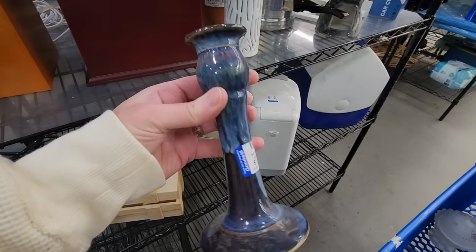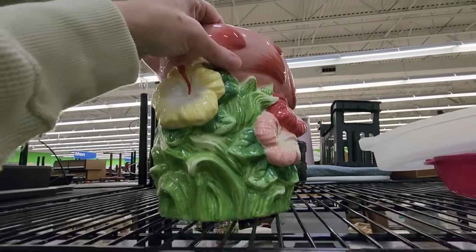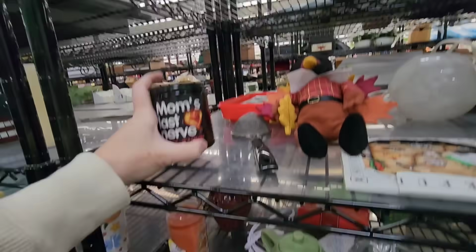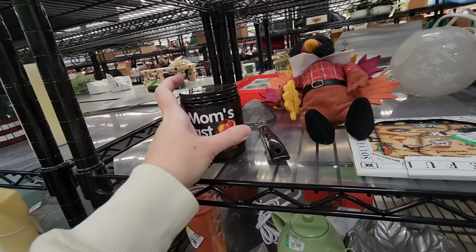I like it though. It's pretty. Oh, it's probably a flamingo. I think it was a flamingo. Yes. Mom's last nerve. Oh, look, it's on fire. It's a candle. That's funny.